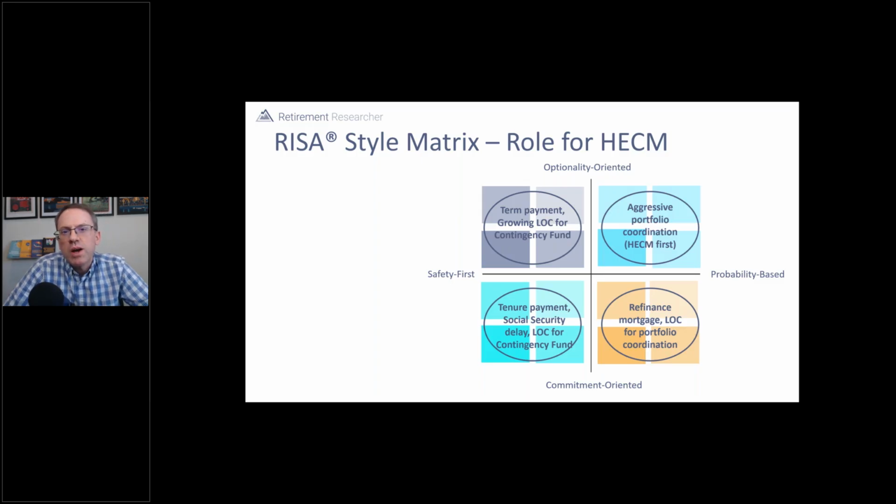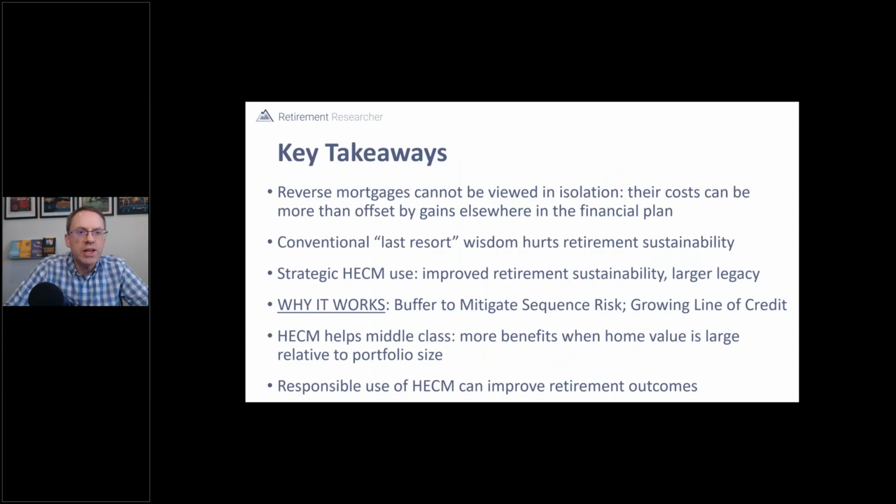But beyond that, if you want more of a protection-oriented approach, 10-year payment options, building a Social Security delay bridge, just having a liquid contingent reserve fund might all be considerations. So a few key takeaways from all this. Reverse mortgages can't be viewed in isolation.